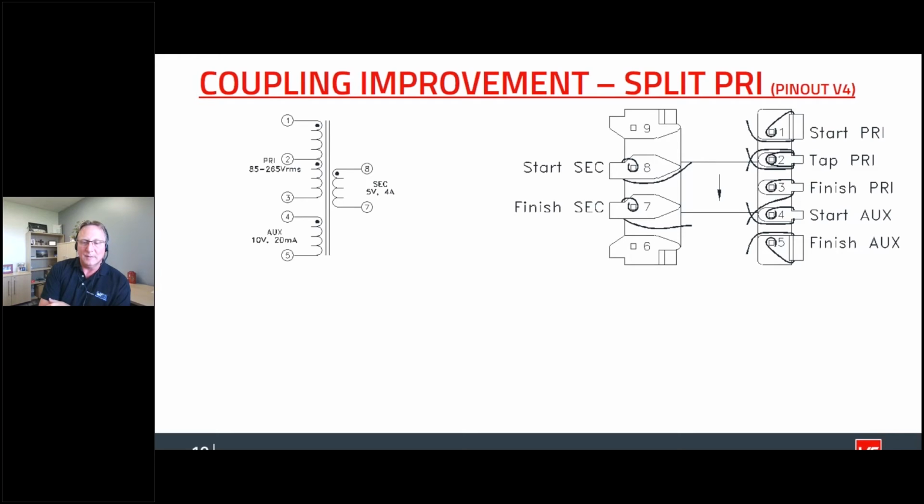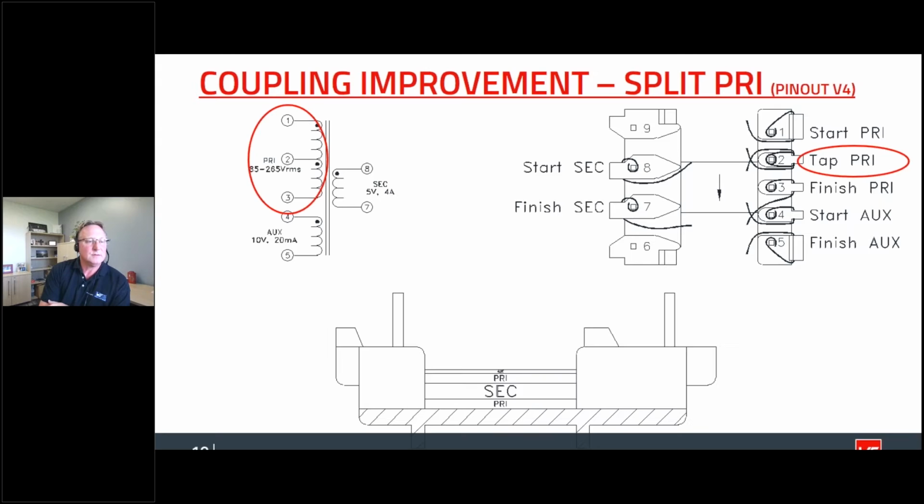Here we split this primary winding into 2 halves. So instead of using pins 2 to 3 like we did in the previous version, now you can see the primary on pins 1 to 2 and 2 to 3. This creates a sandwich effect on the secondary, and this sandwich can be referred to as a split primary. So down here we have primary, secondary, primary, and then auxiliary. This split primary not only lowers the volt stress problem that we're talking about on the primary, but it also improves our coupling by an exponential factor. Actually, it's called splits squared.